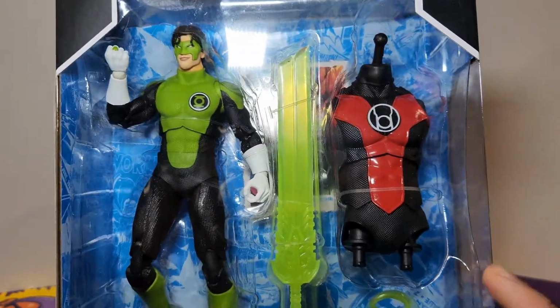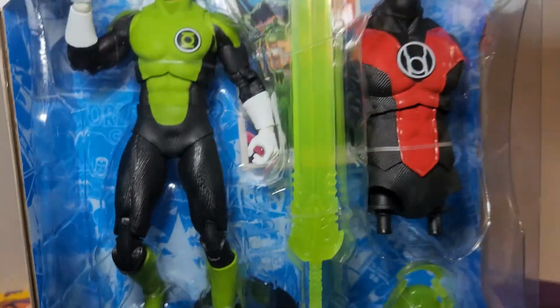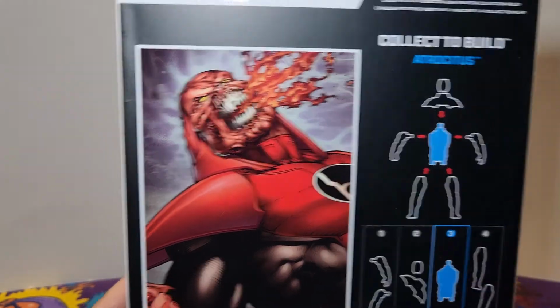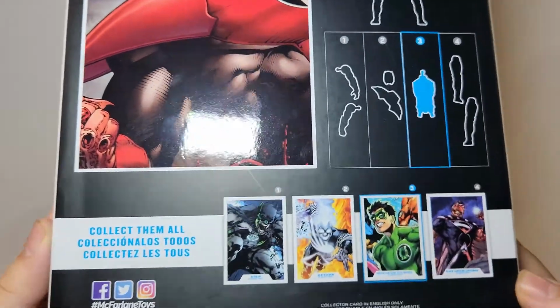He also comes with a Build-A-Figure piece for Atrocitus, I believe I'm pronouncing that right, the Red Lantern. And this is from the Blackest Night, Green Lantern, Kyle Rayner, Blackest Night. There's a shot of Atrocitus, all the Build-A-Figure pieces, and the other figures from the line.